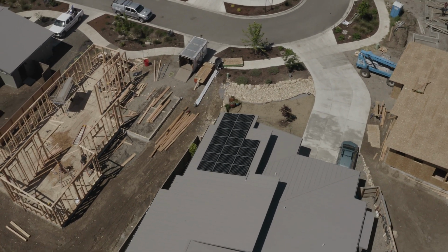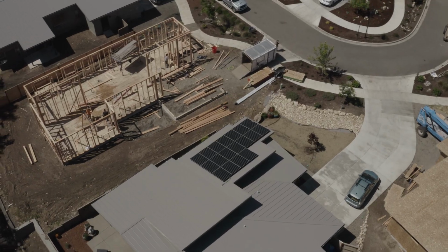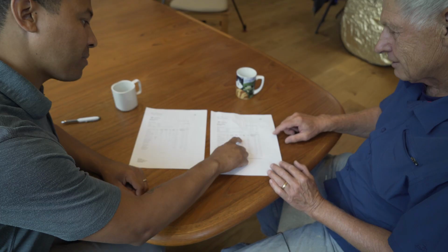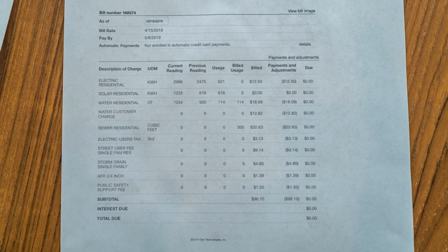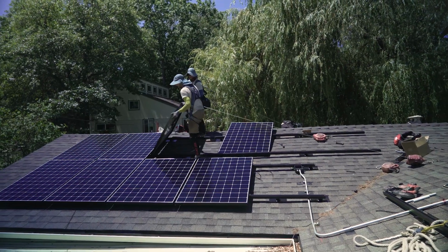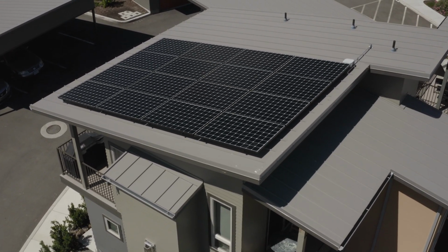Part of Verde Village is recognizing that the culture is changing toward more sustainability, more energy efficiency. People are becoming more educated about what their environmental impact is. With technology and the costs coming down, it becomes more financially feasible for people to use solar panels.